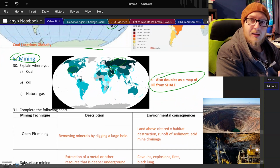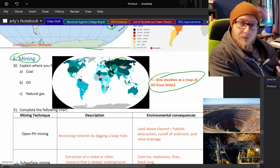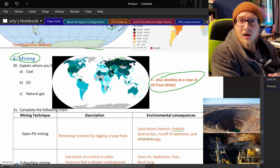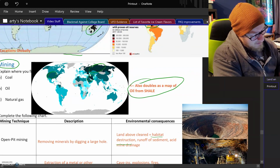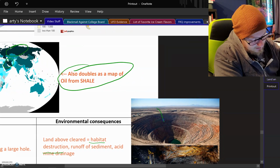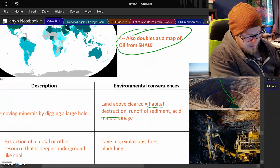Open pit mining. It's literally what you think it is. You dig a giant hole, and that's where you get your materials from. And there are some consequences to that, right? Especially habitat destruction, runoff, and acid mine drainage. The usual culprits we know when we think about mining. This is what it looks like. It literally is digging this giant deep hole into the ground. So that's open pit mining.